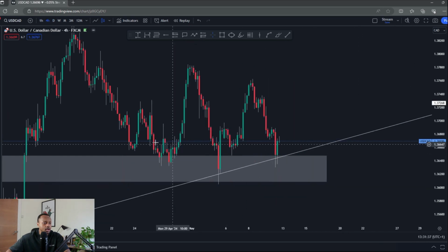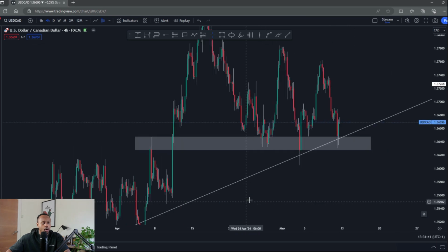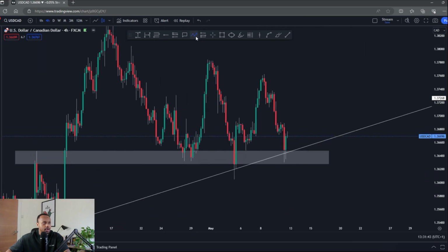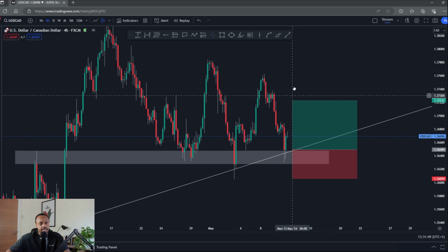So as long as we can hold this support level, let me just refine that to that high. As long as we can hold that support level, hold that trend line, I am looking for dollar CAD to push higher. So naturally, this is a nice place to look for longs early next week. And again, anticipating more upside.